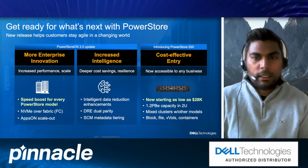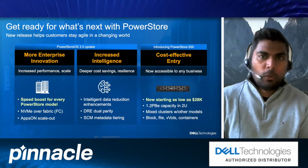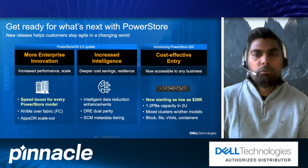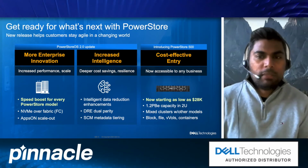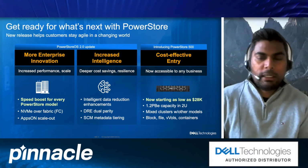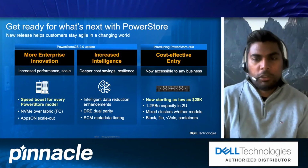We've introduced dual parity protection from a drive point of view. So customers that want that RAID 6 type protection in their environment, where they want dual parity or protection against 2 drive failures, can now deploy this on PowerStore. And then the other thing we've done is that we're now supporting SCM, or storage class memory, as a metadata tiering layer within PowerStore as well. So now you can add a couple of SCM drives as a metadata tiering layer within your storage environment to increase your performance.